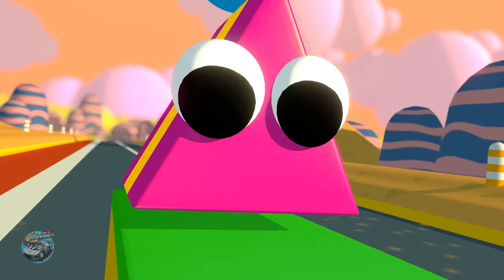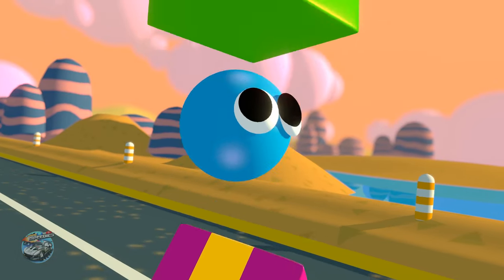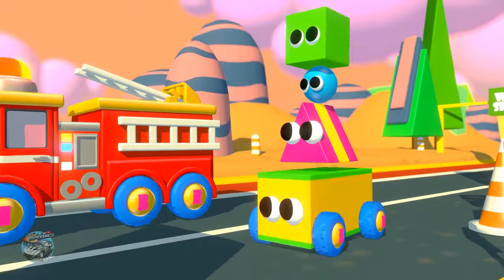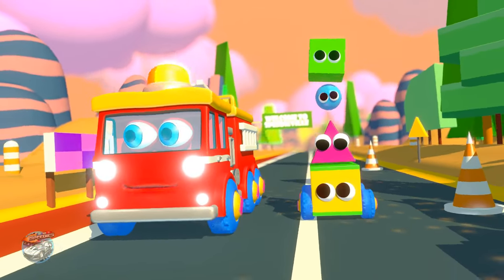Triangle. Rectangle. Circle. And square. Shapes on wheels, let's all play. Shapes on wheels.